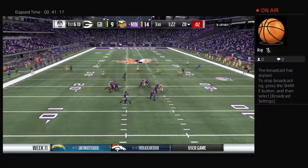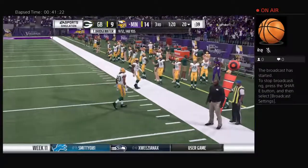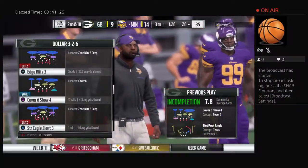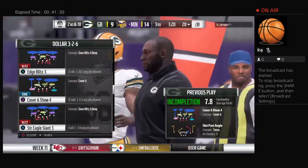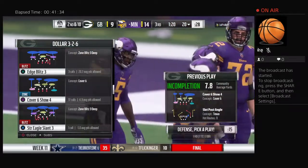On 1st and 10, Bridgewater. Looking right sideline, but it's incomplete. Let's face it, perfection is something we all chase, whether it's playing this game or whatever we do. Hard to attain, but that's what they were searching for as that pass goes incomplete.